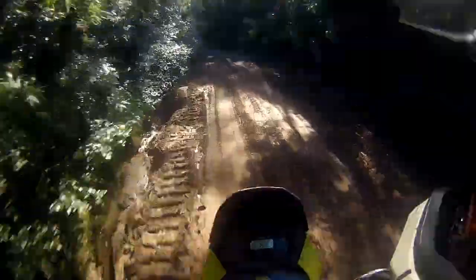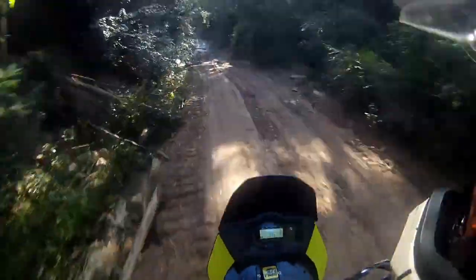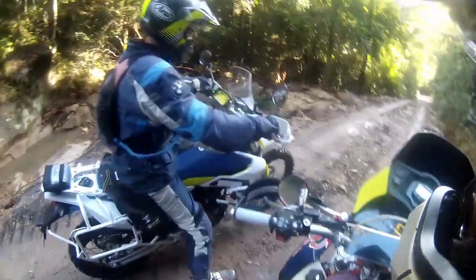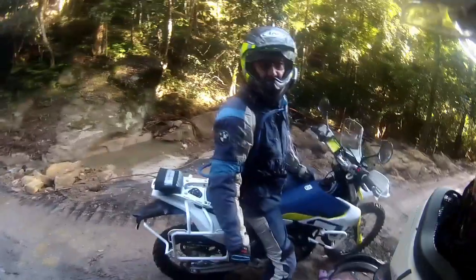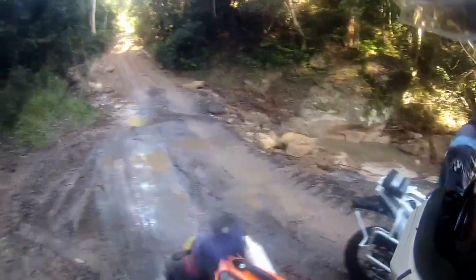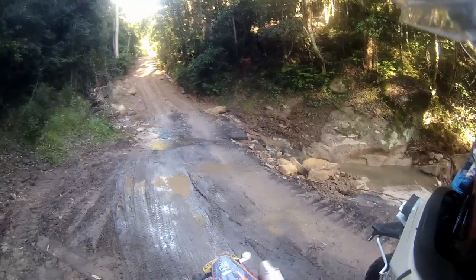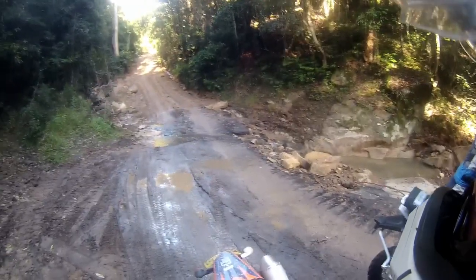So, here we go, we're just down here. Oh dear. So you can just see how much. You can see, this is where it was all washed out down here. Yeah, just here. I mean, they've done a great job. And the photos that I sent you don't do justice to how bad it was. It was really bad.